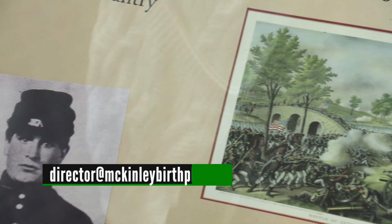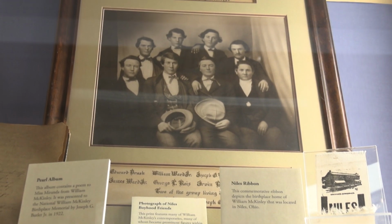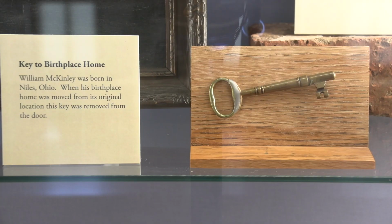Come in, learn about McKinley, our 25th president, learn about this building and why it is significant, why it's such a draw, why we have people literally coming from all over the United States, but yet we don't have as many coming from our immediate area. So I'd like to change that, to get people in here. Come in and see the artifacts that we have, as well as things that are upcoming.